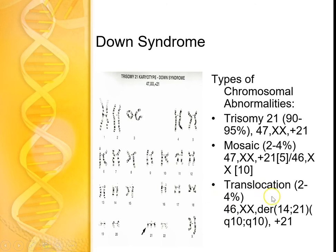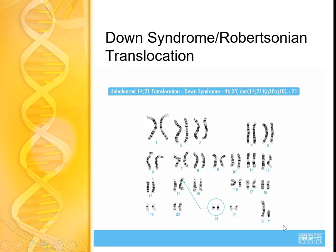And then finally, about 2 to 4% are a translocation. An individual with Down syndrome that has a Robertsonian translocation actually only has 46 chromosomes. They don't have 47, but the Robertsonian translocation indicates 2. But if they actually had Down syndrome, then it would have this extra 21 at the end of the nomenclature.